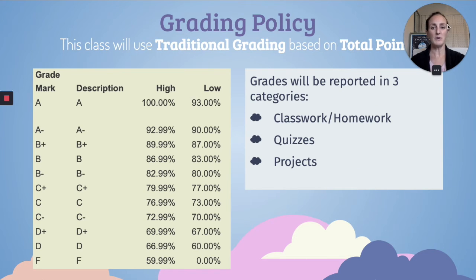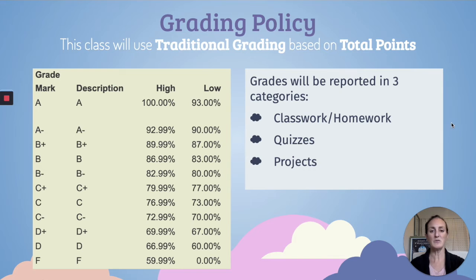So the grading policy. This class is going to use traditional grading. It'll be based on total points. You can see the letter marks and the percentage breakdown, and you'll see 3 categories that will count towards their total score. So there's a category of classwork, homework. You'll see quizzes, and we'll have projects as well.